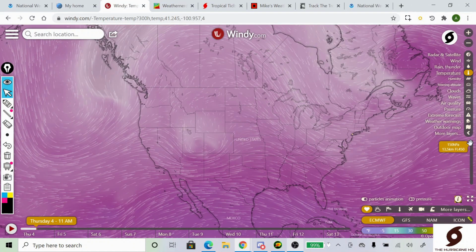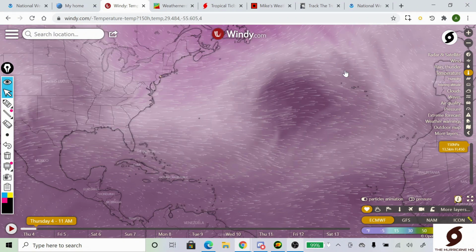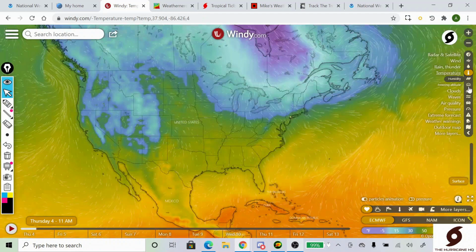Wow. Imagine seeing these temperatures at the surface. Yikes. Anyway, heading back to the current weather.